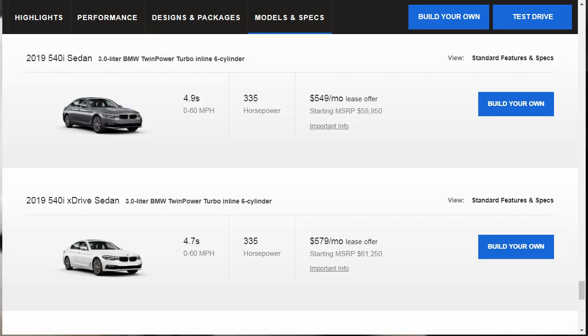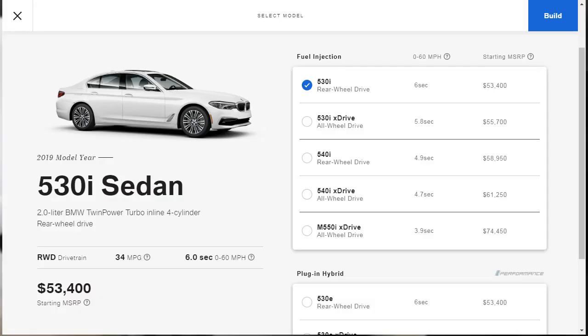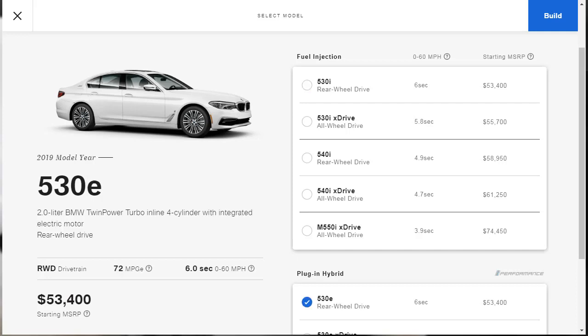The 2019 BMW 5 Series is available in 4 trim levels, all with different powertrains. The 2019 BMW 530i sedan, for instance, has a 2-liter 4-cylinder engine that makes 248 horsepower and 258 pound-feet of torque. And the 530e iPerformance plug-in hybrid makes 248 horsepower and 310 pound-feet of torque. They are powered by variants of BMW's turbocharged 2-liter 4-cylinder engine.